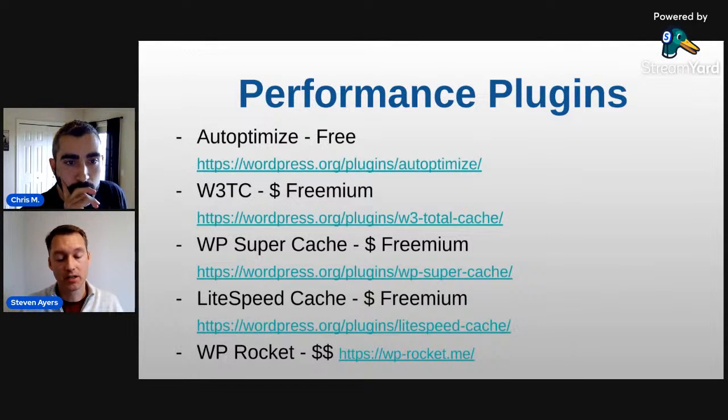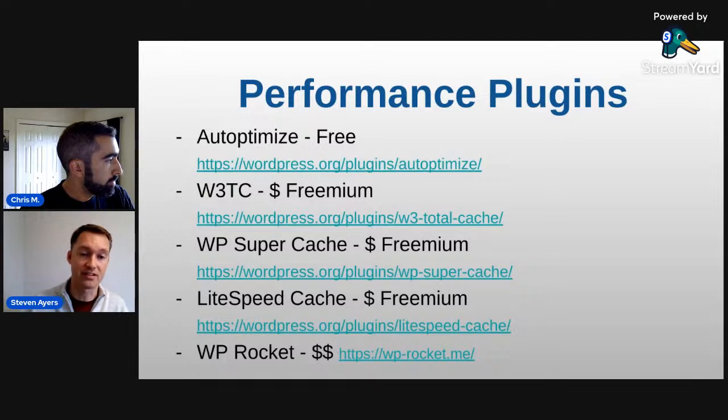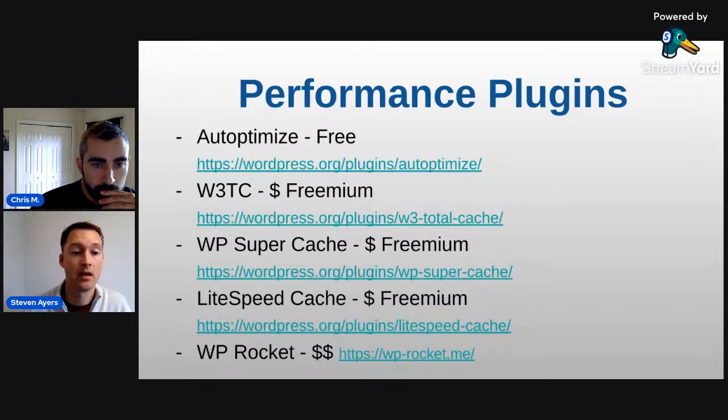But this plugin will aggregate all your CSS. So instead of loading 10 or 12 or more CSS files, you'll load one, because it'll create a single file that's minimized, and it'll reference that and take out all the other references. It'll do the same thing for your JavaScript. It'll also defer your JavaScript if you want it to. It's a very, very helpful tool. I use it on every single website that I have.